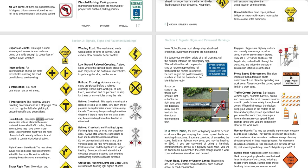Roundabout. These signs indicate a circular intersection with an island in the center is ahead. Also called traffic circles, these intersections may have one or more lanes. Entering traffic must yield the right of way to traffic already in the circle and travel in a counterclockwise direction.